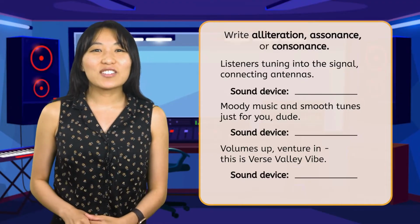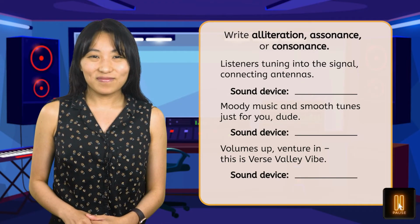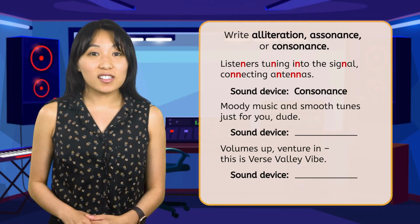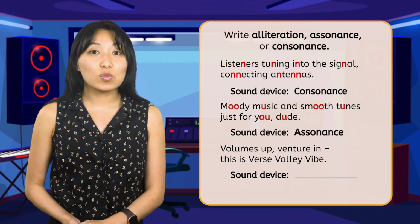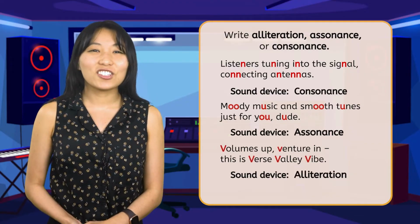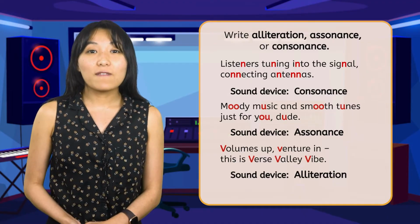Pause to write a sound device for each stanza, then resume. The first line uses consonance, with the ng consonant sound within multiple words. The second line uses assonance, with the oo vowel sound within multiple words. And the third line uses alliteration, starting words with the consonant sound v.